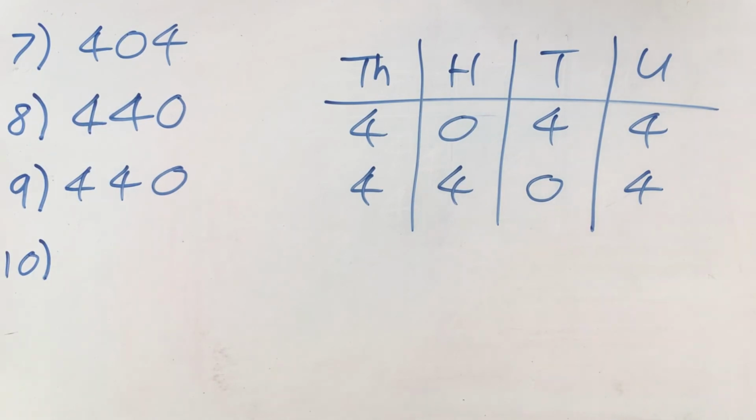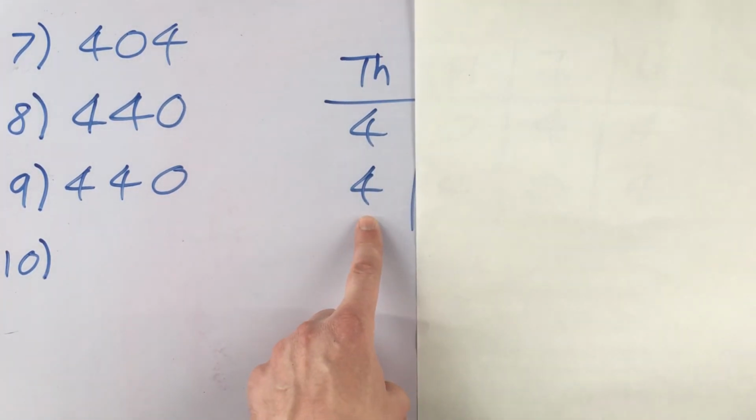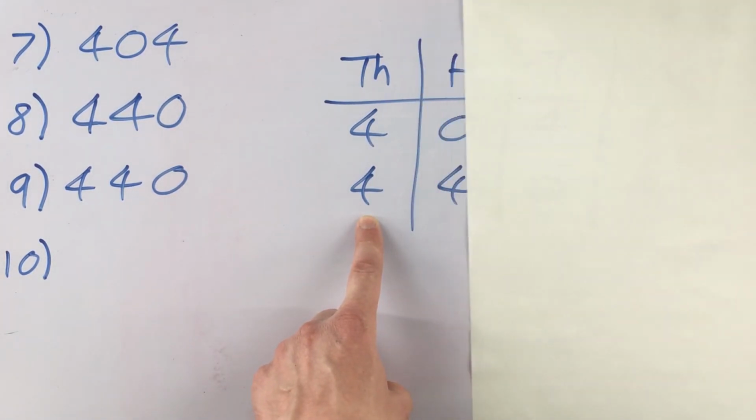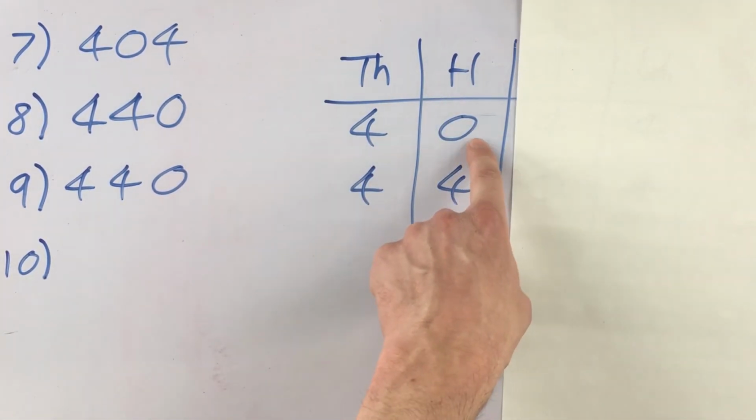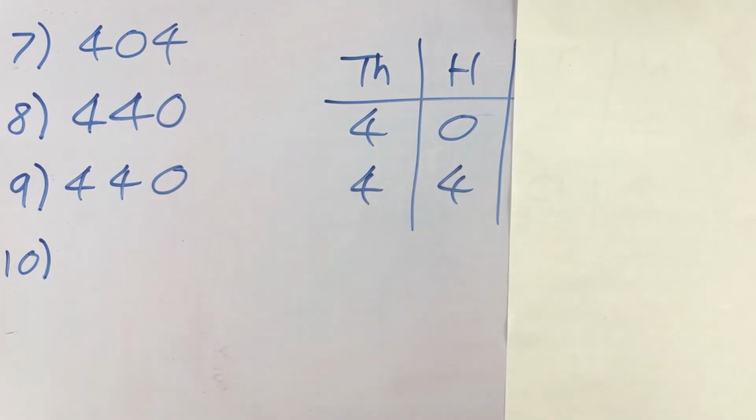We start by comparing the most significant digit, but the thousands are the same. So we look at the next column and we see that this number has 4 hundreds and that has none. So we don't have to look any further. We know that the second number is bigger.